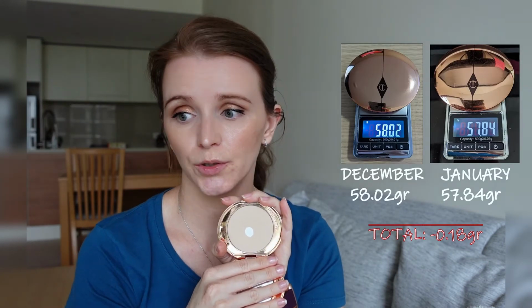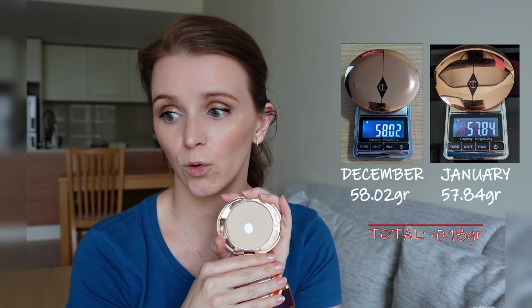Next item on the list is my powder. This is the Charlotte Tilbury Airbrush Flawless powder. It's like the very fine milled powder. As you can see, I have hit pan. I bought this roughly a year ago, but I don't use powder so often. I've jumped onto the cream product train on days where I use all cream. I do not use my powder today. I did use it all over the face, but I literally dab in once or twice and then just dust it over. Like I really use a little bit of it. When I introduced it, it was at 58.02 and it dropped to 57.84, which is a good progress of 0.18 grams. But then also remember, this is really finely milled. It picks up a lot.